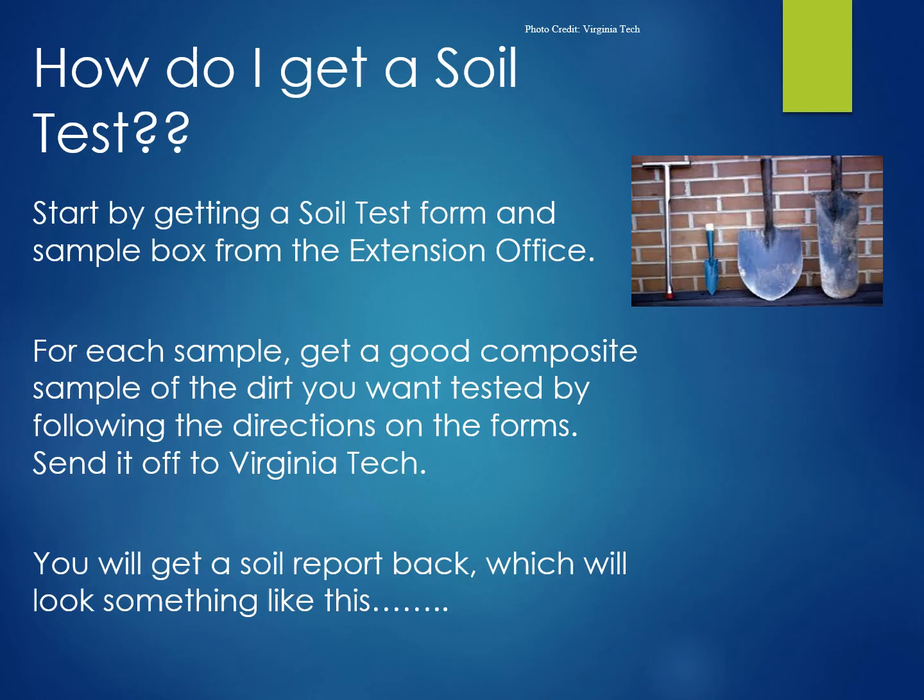So how can you get a soil test kit? Well, first you can get a soil test kit form and sample box from the Extension office. You can also get them from any Henrico County public library. For each sample, again, make sure you get a good composite or aggregate sample of the soil you want tested, and make sure that you're following all the directions on the forms. Once you've collected it, take it to the post office and mail it to the soil lab at Virginia Tech. In a few weeks, you will get your soil test result back, which will look something like this.